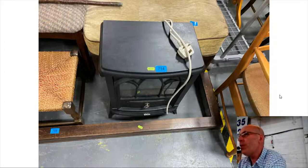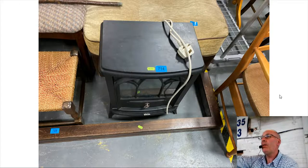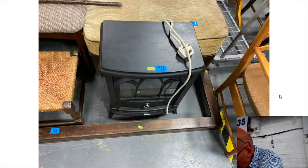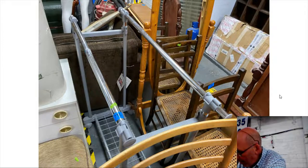Two and bid, two bid, three anywhere. Three, four, five, six, seven. I'm out. Seven bid, eight anywhere. £8 anywhere on this one. Selling this one away, then it's £7 to 1926. Lot number 715 is the double close rail, and I've got £5 bid.